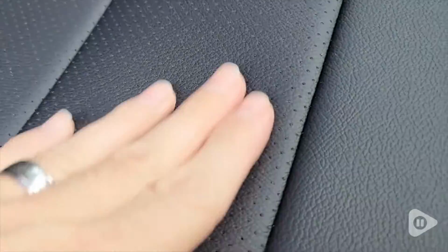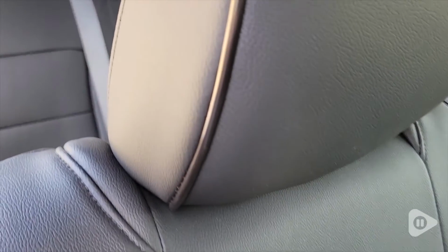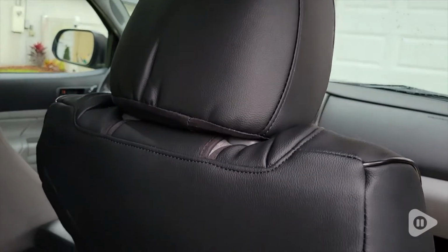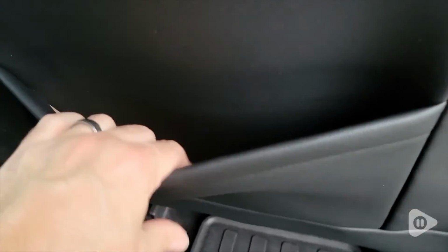The look and feel of these covers is very similar to the Soft-Tech seats on my new Toyota, which is to say they're a perfect balance, neither slippery or sticky, just smooth and plush. I chose the solid black color that in my opinion really looks like factory when you see it and sit down. They also come in a couple other colors along with black that have accent colors if you really want to make more of a statement.